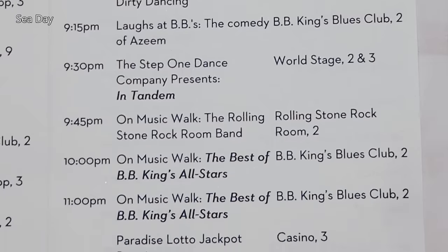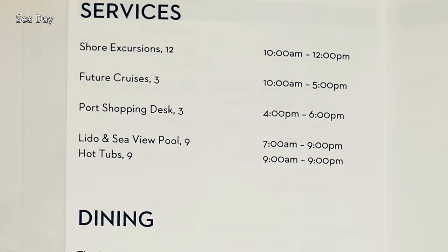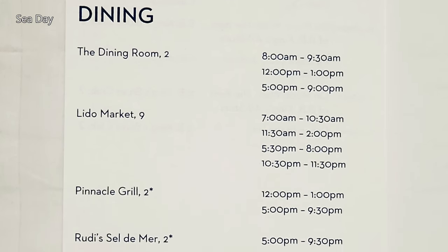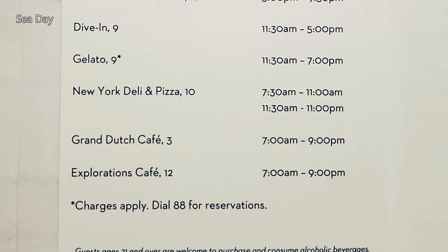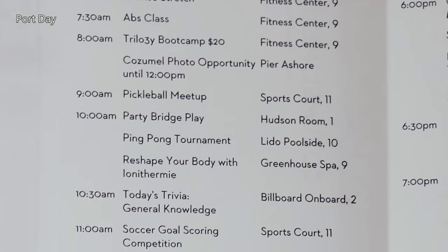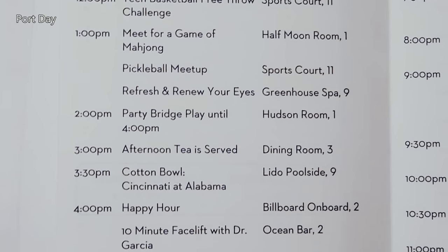The food was excellent. Just about everything in the dining room and the Lido Marketplace buffet were delicious. And typically, we've experienced great service on Holland America cruises. And the service by the crew on the Nieuw Statendam was no exception. The room stewards, the wait staff in the main dining rooms, and the servers at the buffet delivered absolutely terrific service. So what were your impressions of the Nieuw Statendam?